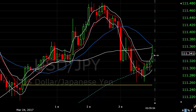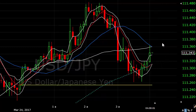I'm watching the Aussie dollar as well, so I'm keeping an eye on that this morning, maybe for another long as well, actually. And like yesterday, I don't mind being in both of those positions when you've got one hedging against the other.